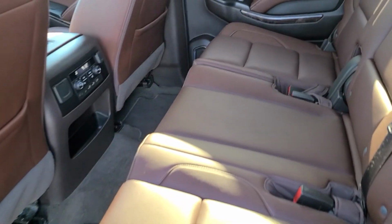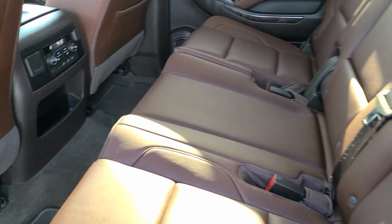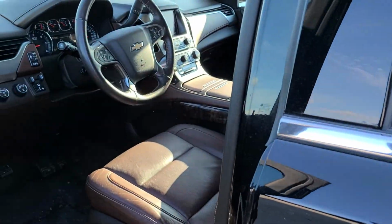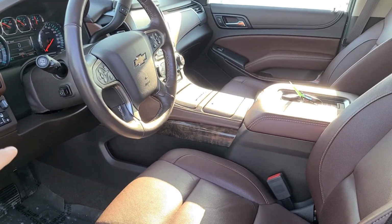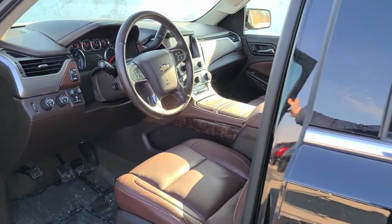This one has a really cool color interior. It's a darker brown. These seats are heated. You have both entertainment screens for the kids. Up front, I'll show you some of the cool stuff up here. You've got a lot of nice safety features, integrated trailer brake controller in case you tow stuff, heated cooled seats, nav, Bose audio, and a bunch of other really cool stuff.